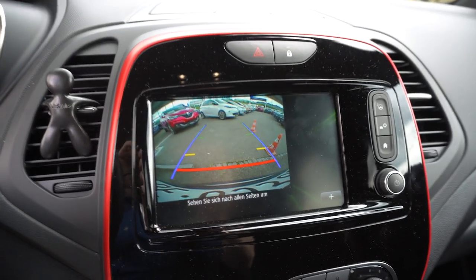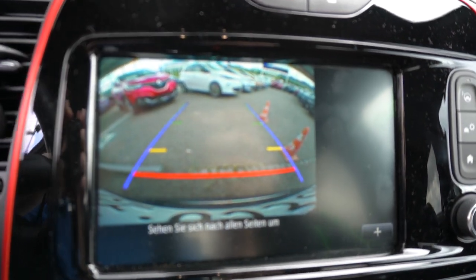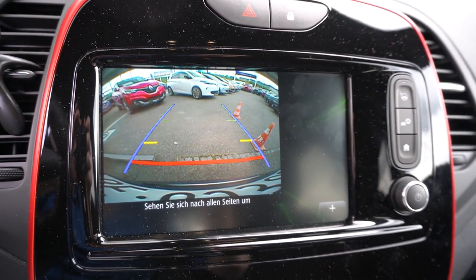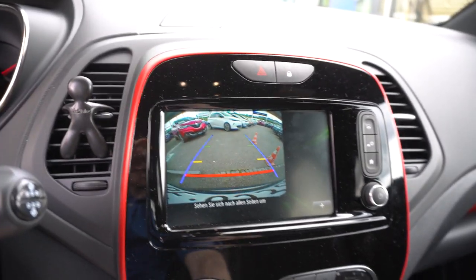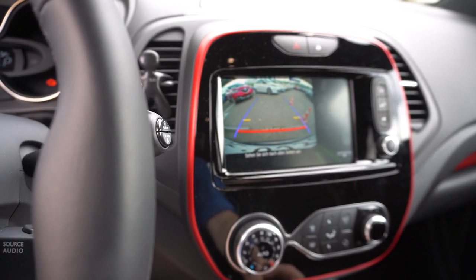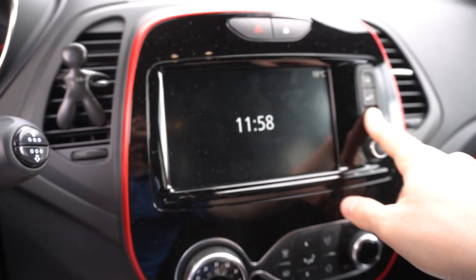I want to show you the back camera. The car has a back camera. The resolution of the camera is quite good, so you can see very well there. You have a wide camera and you can see the back, pretty cool. So it is a good camera.